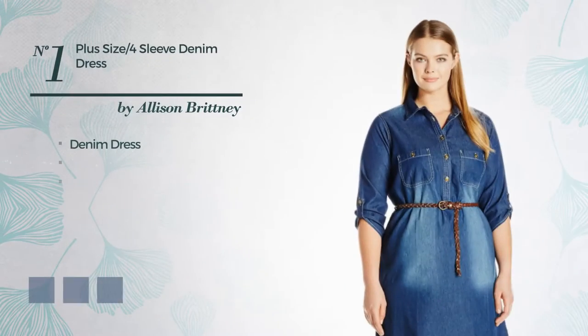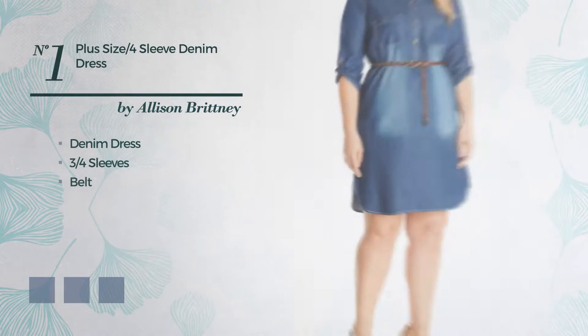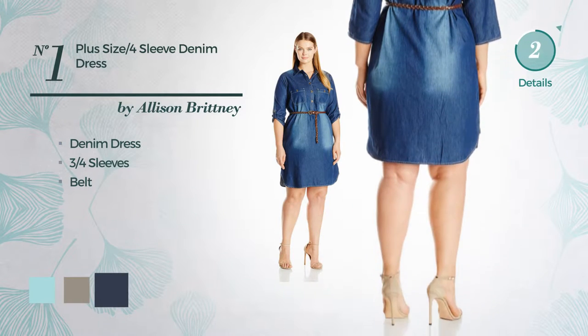Number 1. Denim dress. Featuring 3/4 sleeves, as well as a belt. The available color variations include blue light, vintage khaki, and mood indigo.